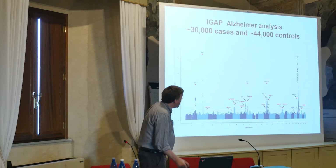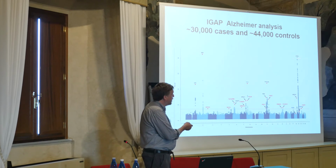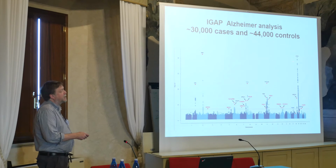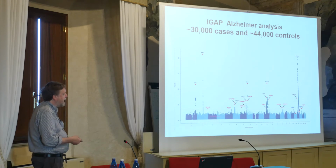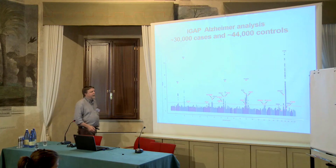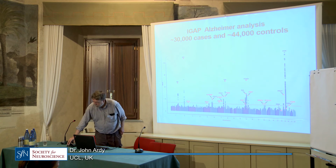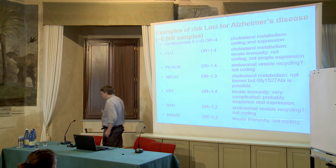I'll firstly mention ApoE. Here is ApoE. ApoE was identified by Alan Roses in 1994 as associated with Alzheimer's disease, and actually its association is so strong that it would go way, way, way through the roof. It's a far stronger association than any of the others. But these are the other genes that we have now identified. And we have now identified somewhere between 30 and 40 other genes for Alzheimer's disease.